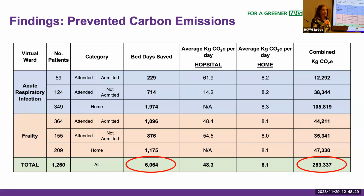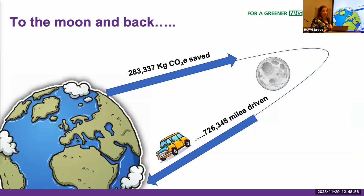This is a huge number, but we've got to make it very clear that this isn't a carbon saving. It's not a carbon reduction, because those beds were actually in use by other patients. So we're really capturing the increased capacity here. But also, 283,337 kilograms of carbon dioxide equivalent is quite hard to figure out in your mind, so we converted it to miles driven, which came out as 726,000 miles driven, which is just shy of driving to the moon and back. So much easier to picture, I guess.